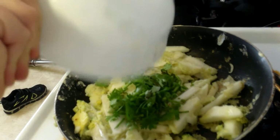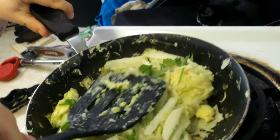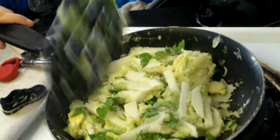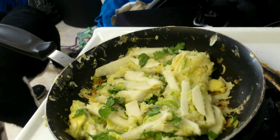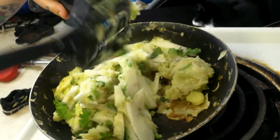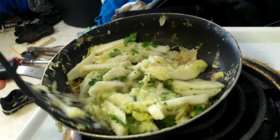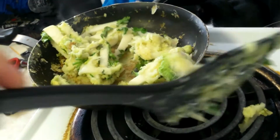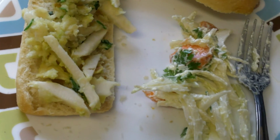The remaining cilantro like I almost did. Dang it. Okay. There you have it. Lunch.